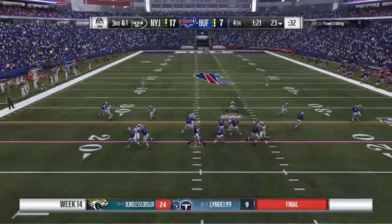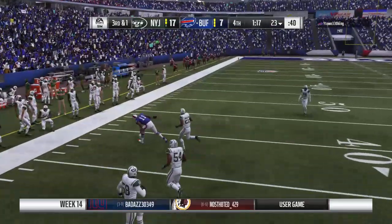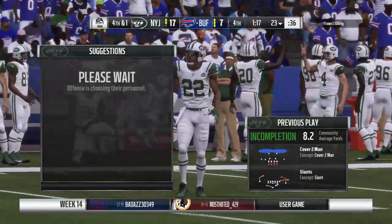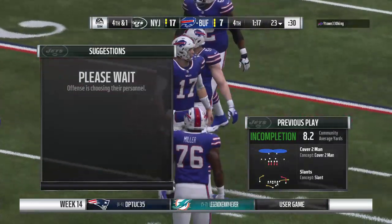Now Allen. And this is going to be incomplete. And I think we'll probably see him go for it here on fourth down. No reason not to. Down a couple of scores, they have to try and make something good happen.